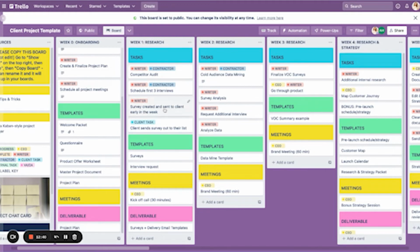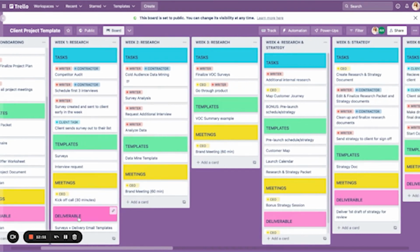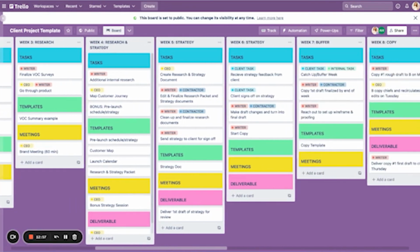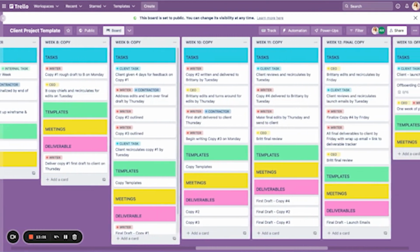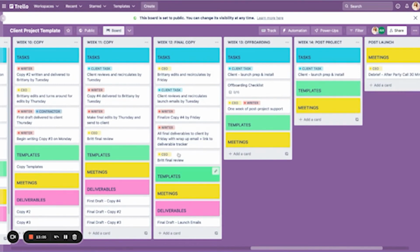And then this is what it looks like to start doing. Like we have 3 weeks of research. These are the steps that we go through, the meetings that happen that week, the deliverables. There might not be a deliverable. There might not be a template, right? There might not be a meeting, but there's a space for each one. And then we move into strategy, and then we have a buffer week, and then we move into writing, and then we stay in writing and editing, and then we have the final, and then offboarding. And then each thing has a task, a template, a meeting, or a deliverable.